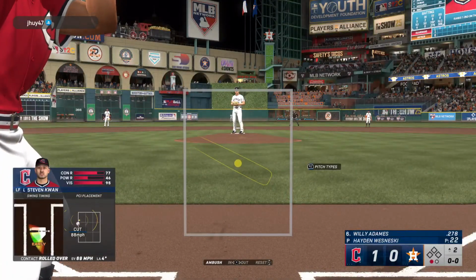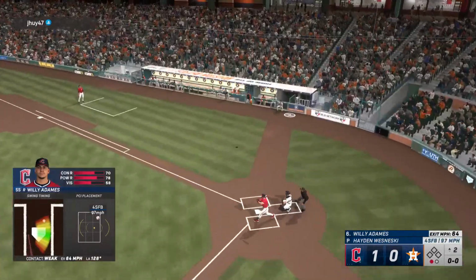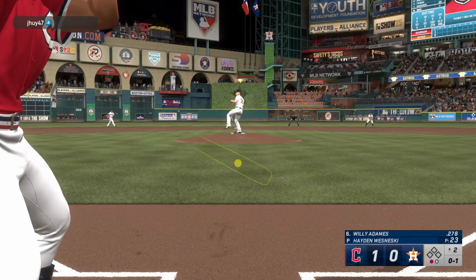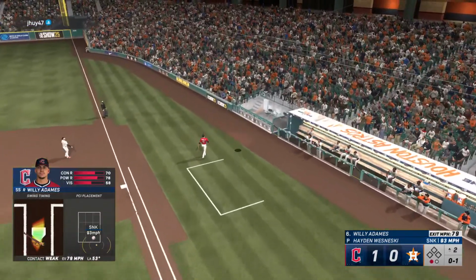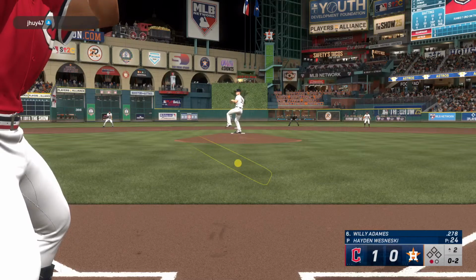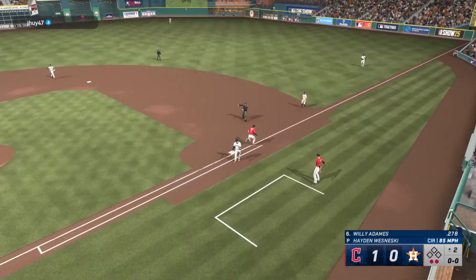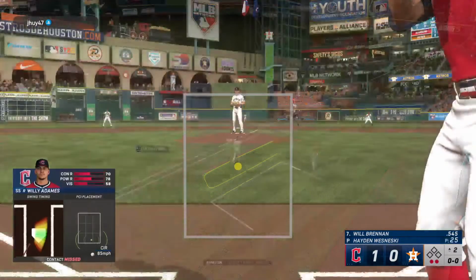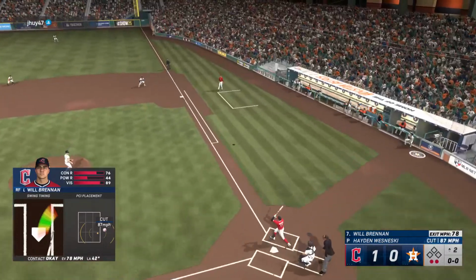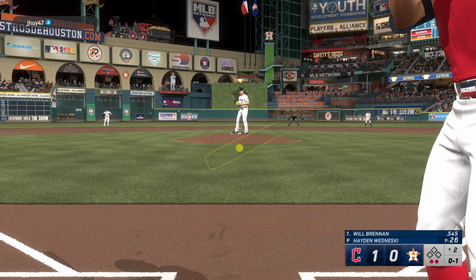Willie Adames stands in. And first offering is fouled off. One down, bases empty. And it's fouled away. Diaz down to first. Got him. Two gone after the strikeout. So digging in, Will Brennan. Swing and a pop-up. Foul out of play off to the right side. That'll find the stands. 2 outs, bases empty.